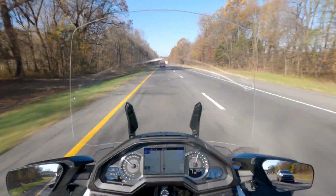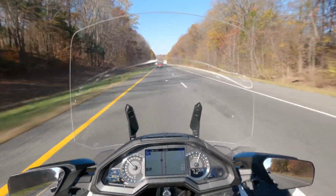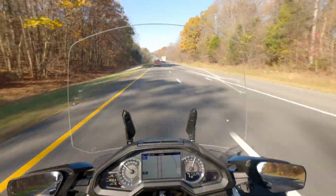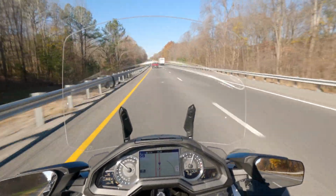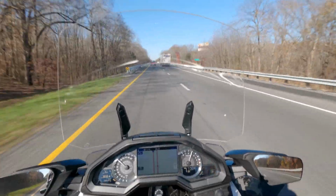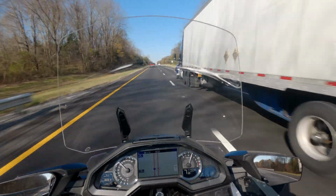I am considering switching to an F4 Customs. We'll see about that soon, but I am not picking up any cold air on my upper chest or anything like that, and I'm running right now 85 miles an hour. My feet are fine. There's no chill. My legs are fine. It is the hands, because I don't have the right winter gloves on, and it's the neck from just the regular temperature outside.